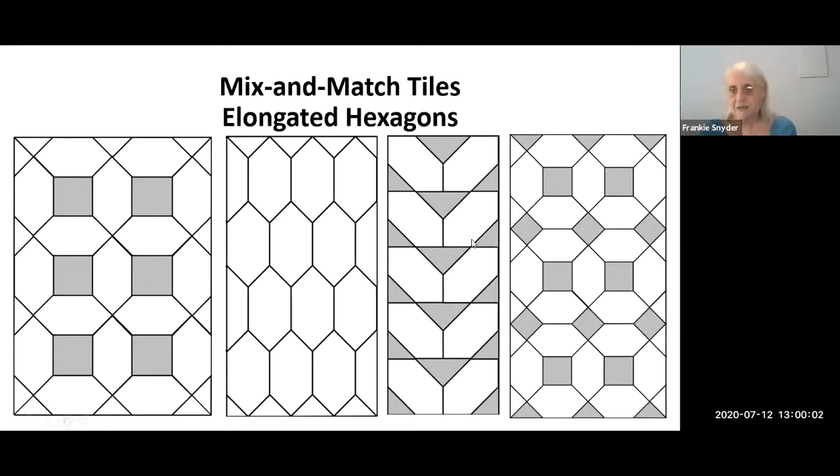and this is actually Byzantine. And then this particular pattern here that uses the same size square that you had over there, plus the smaller square, this is the one at St. Euthymius Monastery in Mishor Adumim.